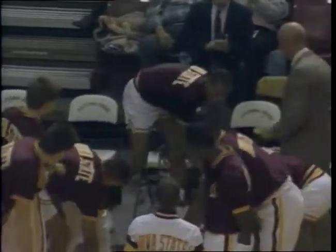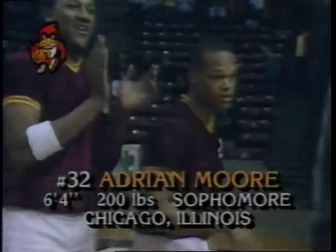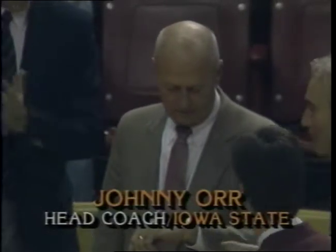At guard, a 6'4 sophomore from Chicago, Illinois, number 32, Adrian Moore. And at guard, a 6-foot freshman from Fort Dodge, Iowa, number 12, Jay Goodman. Two new faces were in the Cyclones' starting lineup when they faced San Francisco in the consolation game. Walk-on Jay Goodman and Adrian Moore both started at guard.